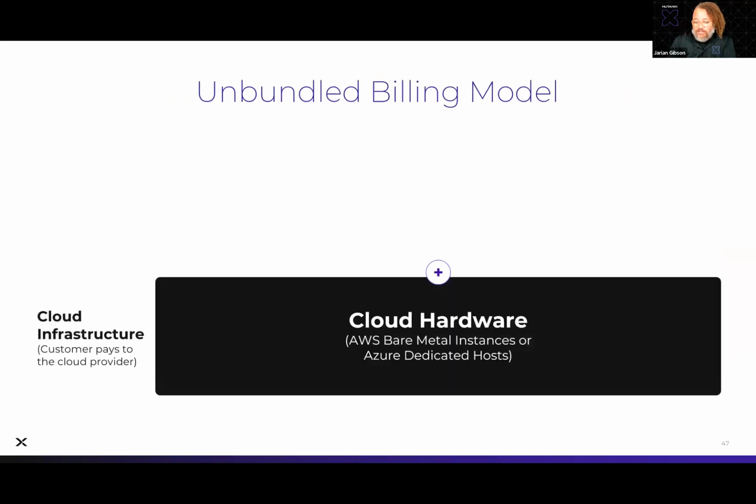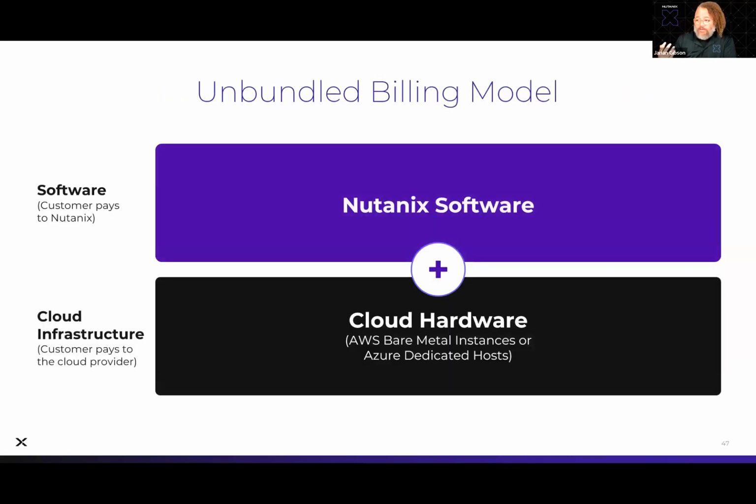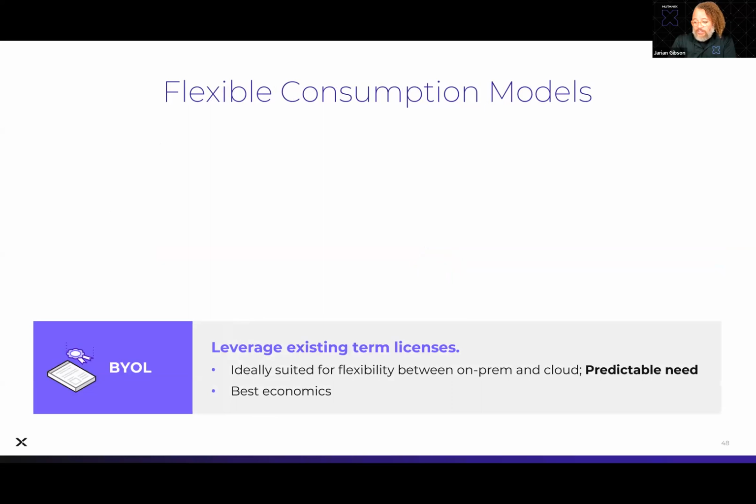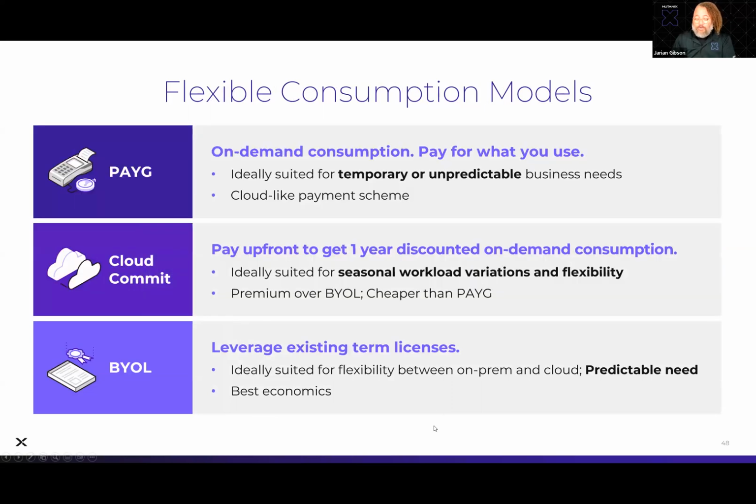As far as licensing, you pay us for the software because it's our software running on top of these bare metal nodes in the cloud, and then you pay the cloud provider for their bare metal instance, and that basically goes on whatever kind of agreement you have with that cloud provider and so forth. How that breaks out is that we have a couple of different licensing models for our software. So we have bring your own licensing.